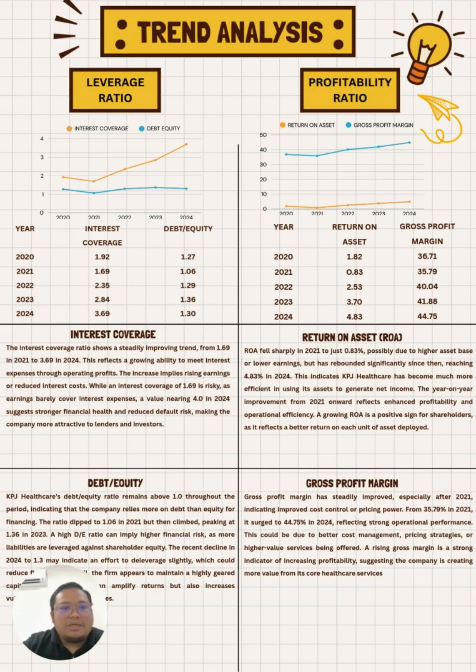As you can see on the slide, the interest coverage ratio has been improving steadily from 1.69 in 2021 until 3.89 in 2024. This means the company is now earning enough profit to comfortably cover its interest payment. For the formula, a higher ratio means stronger financial health.